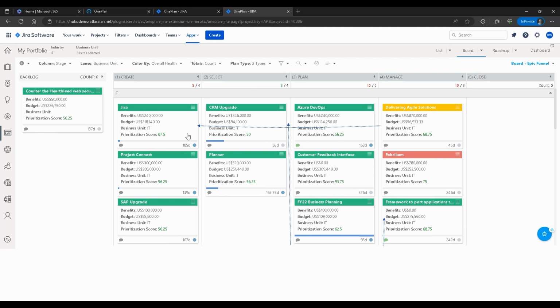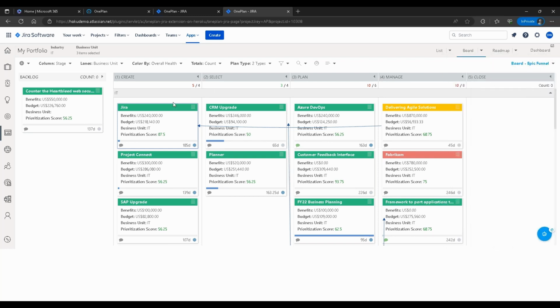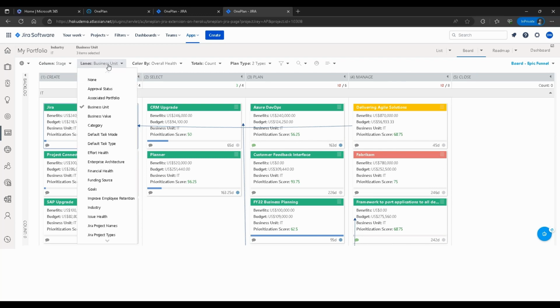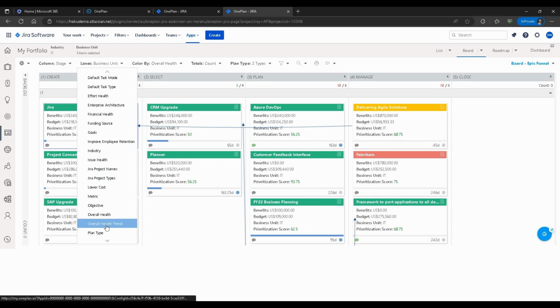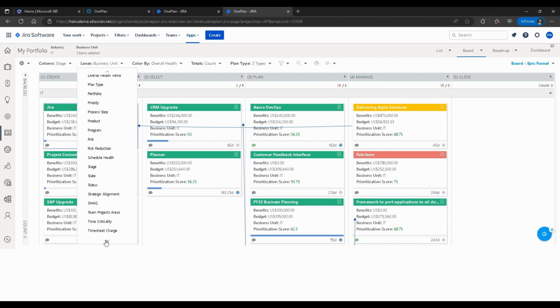You can see that I have dependencies within them, and then for my Jira item, which I saw earlier, I can go to quick edit and again see where we are with it. And you can define what you see within the card. You can configure it to show what you need to see. Here we're doing it by business unit, but I could be doing it by teams, Jira project name, Jira project type. So it's flexible from that standpoint.